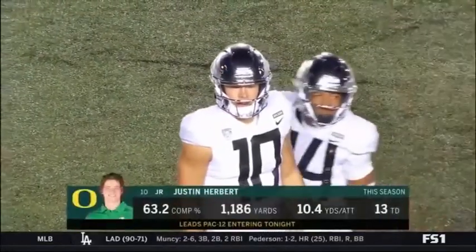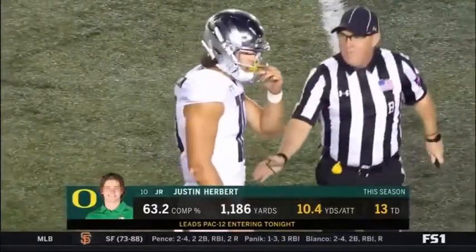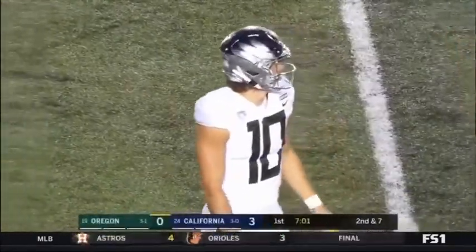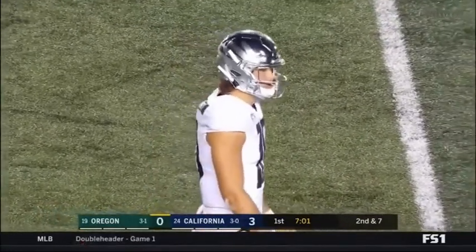There you see Justin Herbert. Big, gigantic stud from Eugene, Oregon. When was the last time the best player on Oregon's football team was born and raised in Eugene, Oregon? I could say never. This guy is really something else.